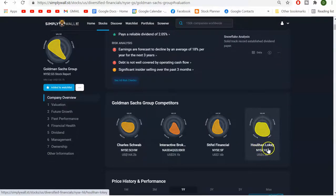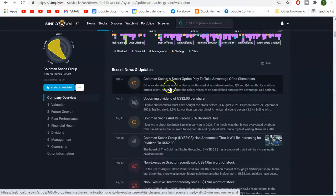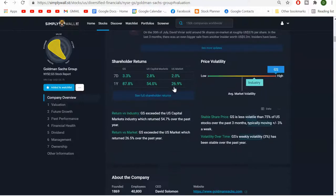Houlihan Lokey, which is not something that I follow and have heard very little about, but look at that green snowflake compared to this snowflake. The health of this company is very good, but it's just Charles Schwab, Interactive Brokers, and others. And this is where I got the news on that. And it's well covered for news.